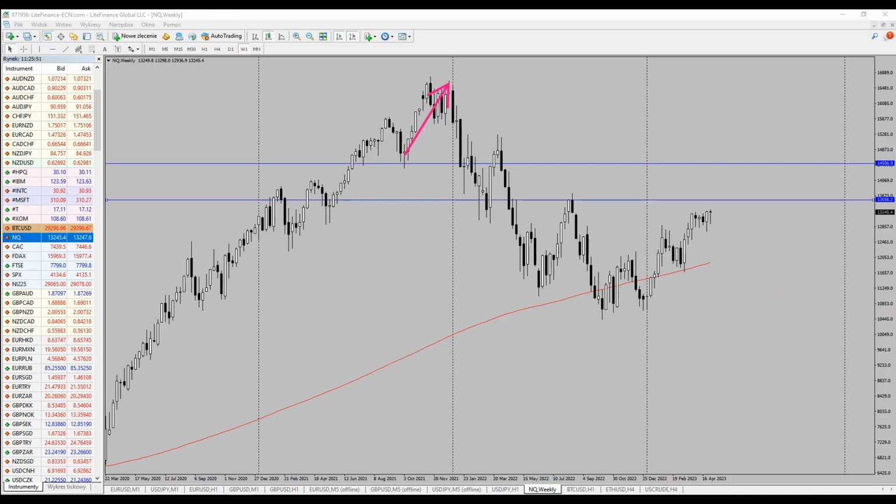So it could be some kind of range where the sellers are in between 13,560 and 14,500. So it's quite a wide 1,000 range, but don't forget it's a weekly chart. And to the downside, we are talking about levels close to 11,050, let's say.